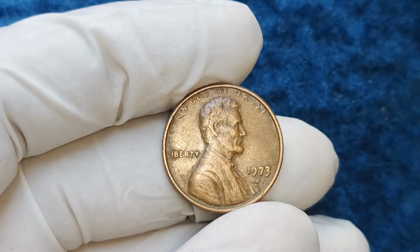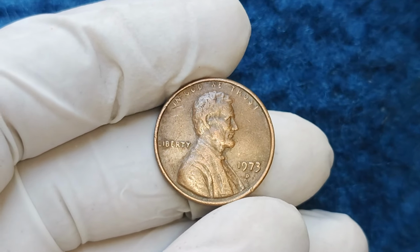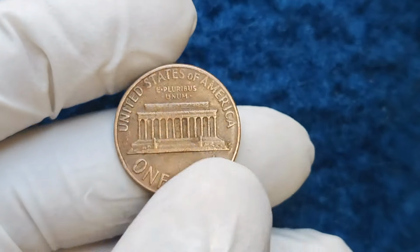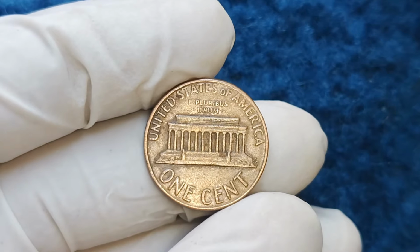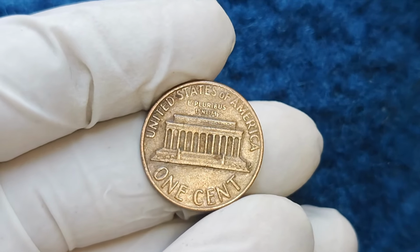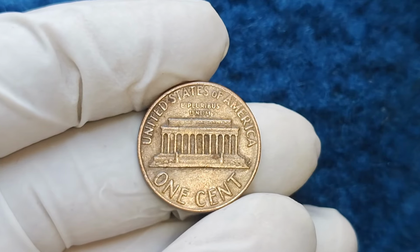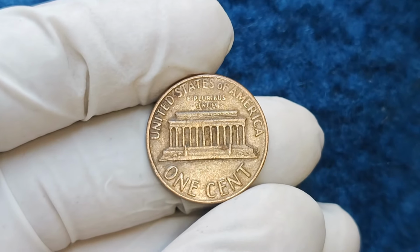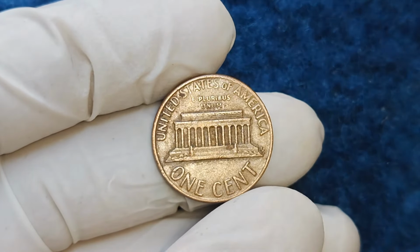that demand skyrockets. If you think about it, it's kind of like a limited edition sneaker drop. When only a handful of people get their hands on something, the value increases like crazy. But if everyone has one, it's not so special. The same applies to these rare coins. Collectors are out there hunting for these error coins, and they'll pay big bucks to get them.